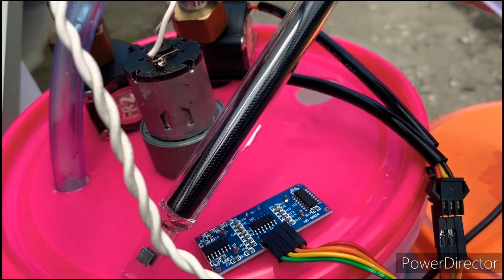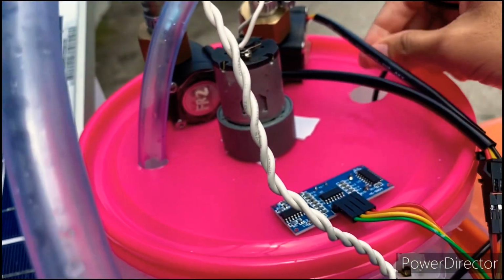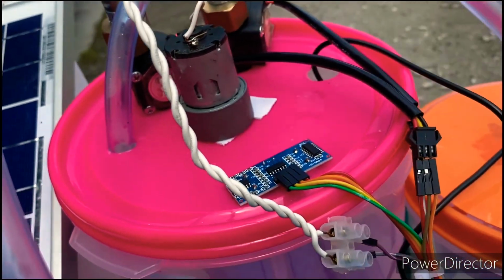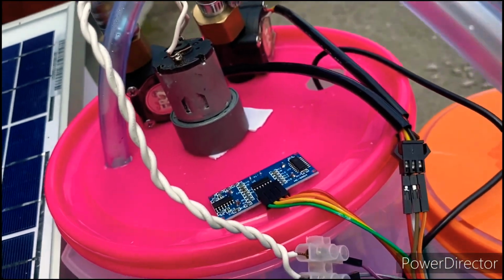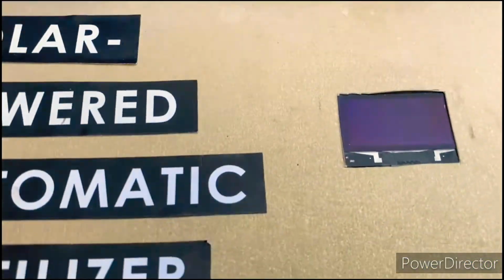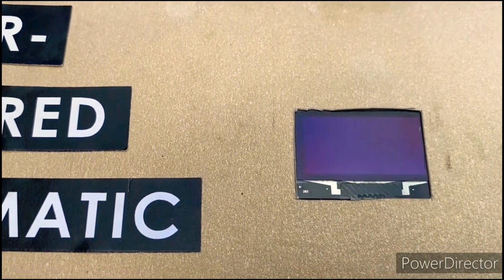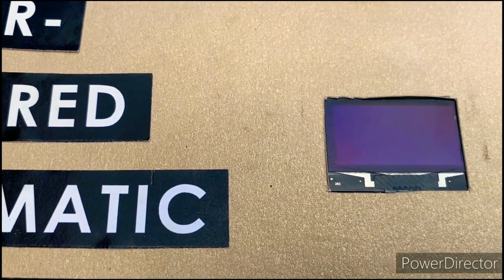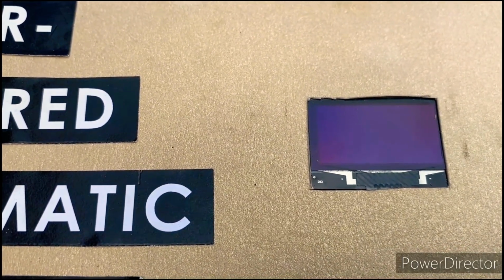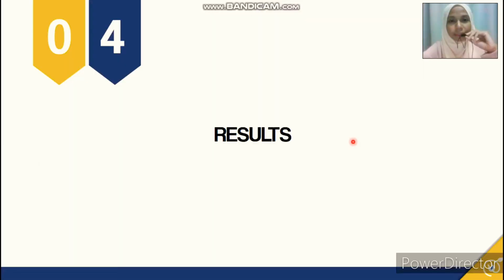Here is the EC sensor that is going to be used to detect the EC value of the solution. All of the output of the EC value is going to be displayed in the OLED display. Apart from that, the OLED display will also display the output of the distance and also the flow rate reading of flow rate 1 and flow rate 2. So that's the flow of the solar powered automatic fertilizer system.